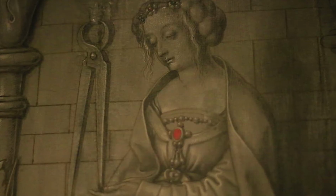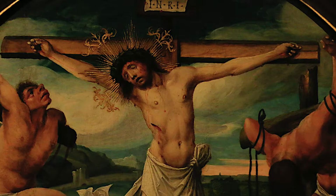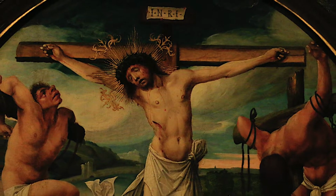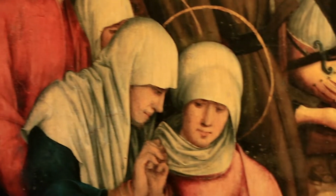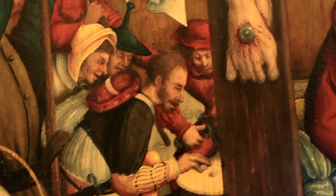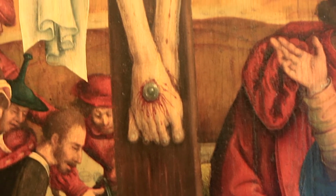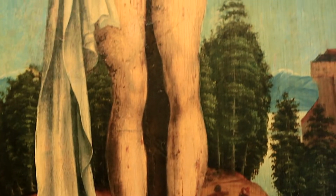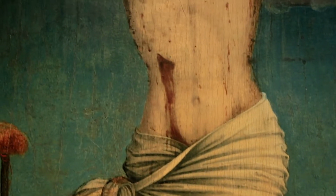Like, look at the symbols here, those pincers that have like a golden cup in them. And here, of course, crucifixions. And one of the things I like about the crucifixions during this age is that they tend to be happening not among people who look like they're from ancient Rome, but people who look rather like they're from the 15th century or the 16th century. So many holy stories are found here in the Schwarzenberg Palace National Gallery.